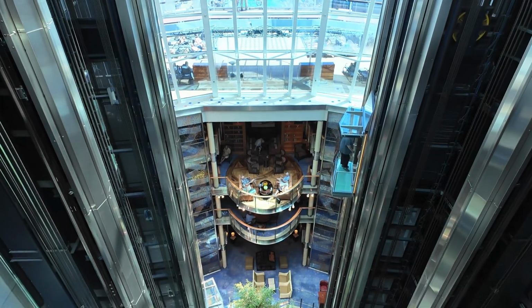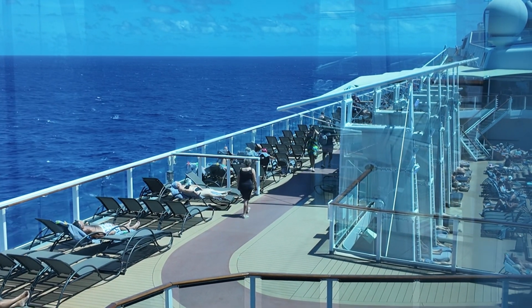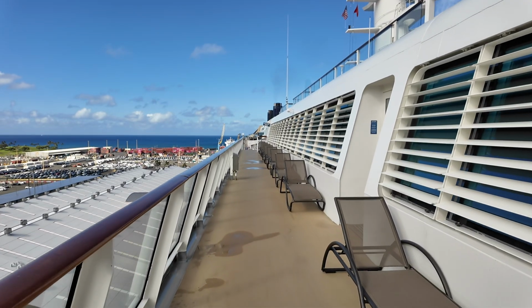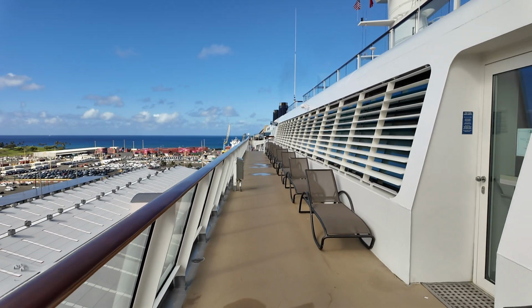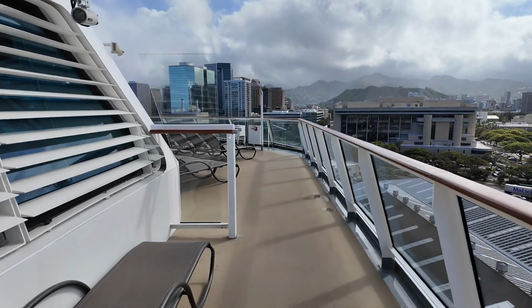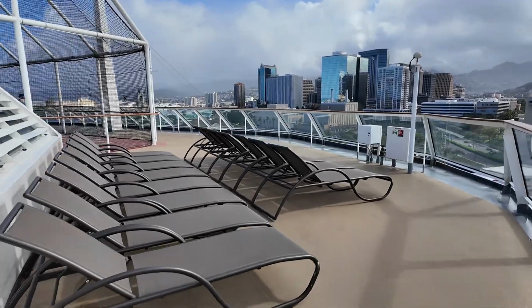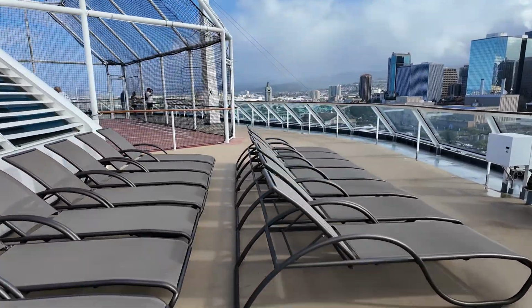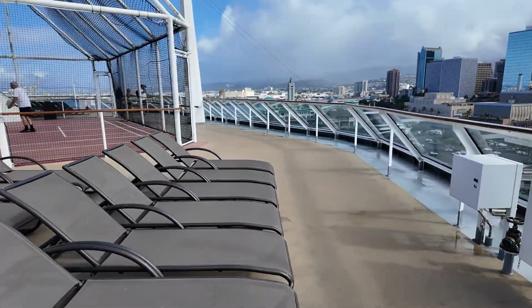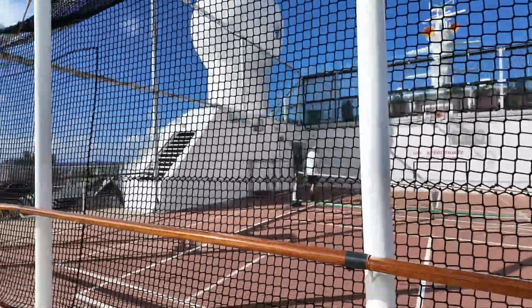We are up on the 15th floor here now, looking over the walking track and over to the Solstice Deck, or deck number 16. You'll have a few seating spots up here. There usually weren't many people over here. You'll see that there is also a little tennis court, basketball court, squash court, whatever you want. You can play a bunch of different sports in this area, so that is definitely a good option if you would like to take advantage of that space.